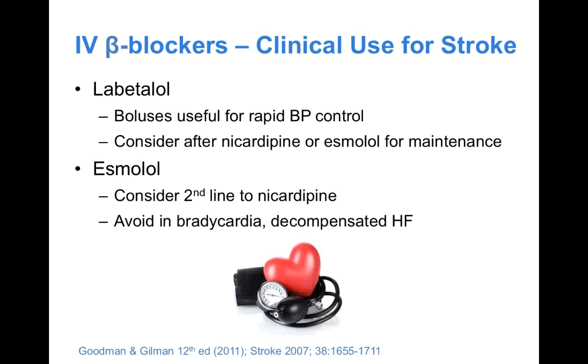Esmolol is probably considered a second-line agent to nicardipine. It is rapidly titratable, but again, nicardipine has a little bit better evidence for getting blood pressure rapidly under control. And you also have to consider in patients who present with bradycardia or may have decreased left ventricular function, like a heart failure patient, that use of a beta blocker may not be indicated because of the negative inotropic effects.